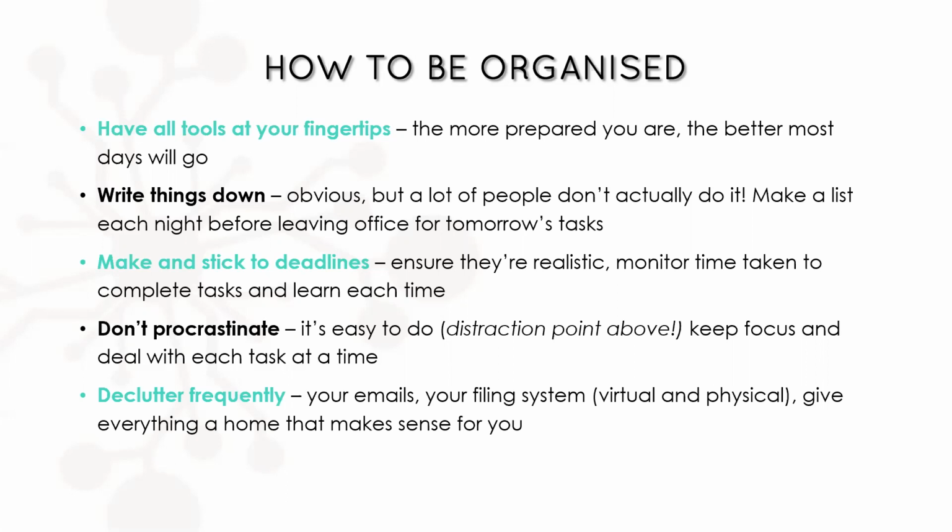Declutter frequently, and I mean virtually and physically here. So declutter your emails. There's all sorts of sessions out there, and I can recommend some. A guy in Australia, Nick, has got some really good sessions about email management that he's released recently. So if anyone needs help with that, do let me know and I can share his details. Your filing system. Lauren Bradley from The Officials has done some talks recently on virtual filing systems, and I think she's got some tech hats there.